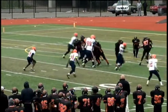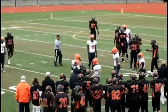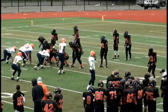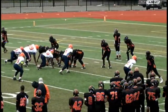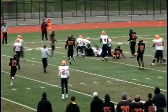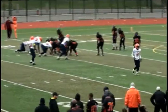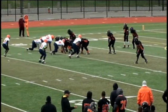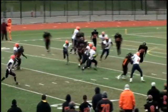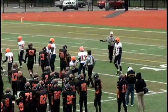Okay, first and 10. Big hole. Big hole. First down, Furness. Second and four. Ball's on the 20-yard line. Quarterback keeps. And he's tackled for maybe a 1-yard loss. Okay, third and four. And he's stopped for maybe another 1-yard loss.